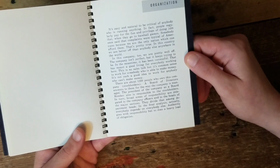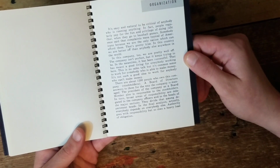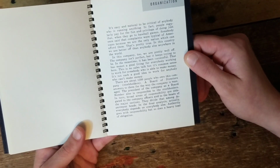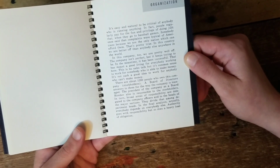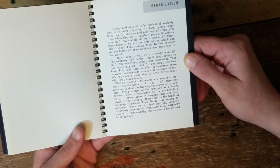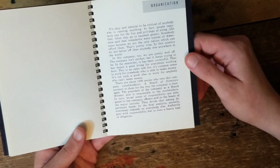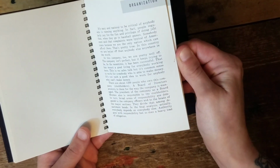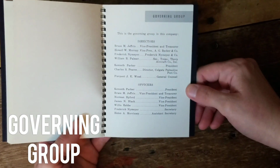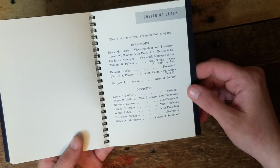There are about 1,200 people who own this company, stockholders. A board of directors answers to them just the way the company is managed. The president of the company, as a board member, also is responsible to the stockholders. In return, broad areas of responsibility are delegated to the company officers and to the head of major sections. They divide that among department heads. In the final analysis, actually, everybody depends on everybody else. Authority goes with responsibility, but so does a heavy load of obligation. This is a governing group in this company, directors and officers.